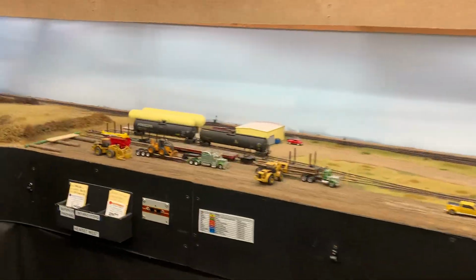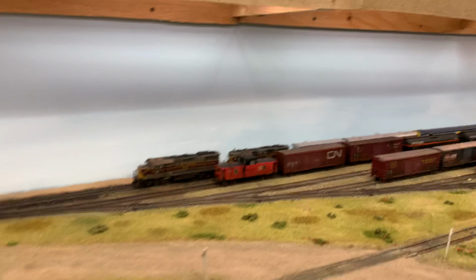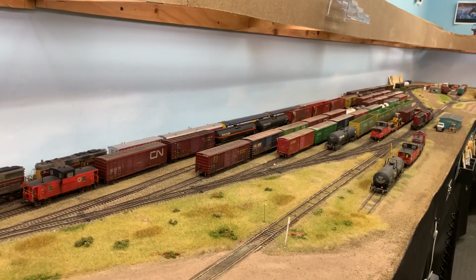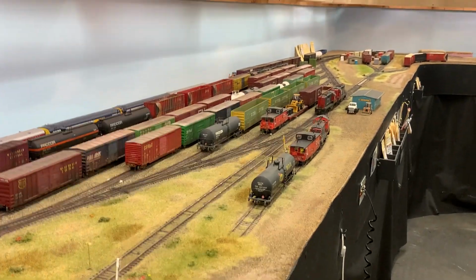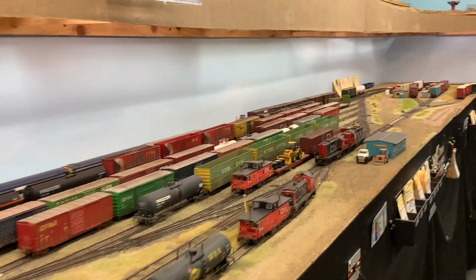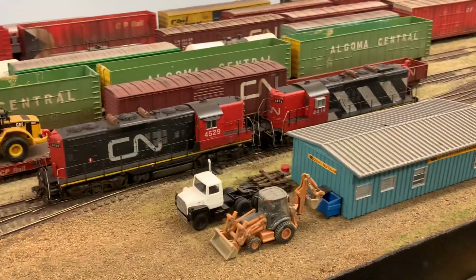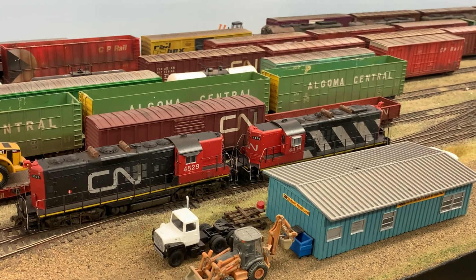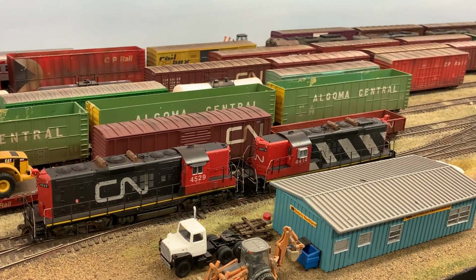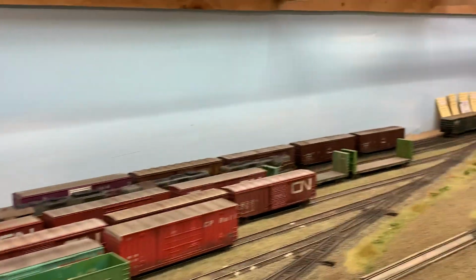So if we get into Hearst, Ontario, I had made a big transition. I had Ontario Northland in here a while ago. I've actually cycled all the Ontario Northland stuff out, and I've swapped over to all Canadian National. It's as close as I can get it. I've worked on a few units for myself, more prototypical for my era, late 80s. Ontario Northland never came in until the 70s or the late 90s.